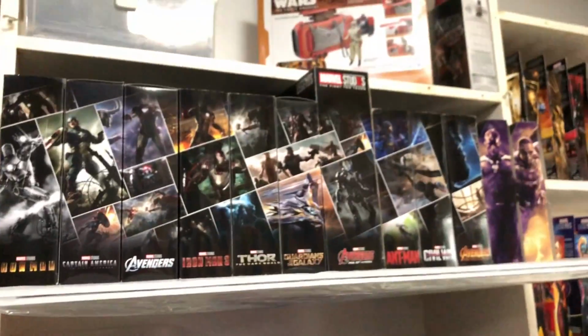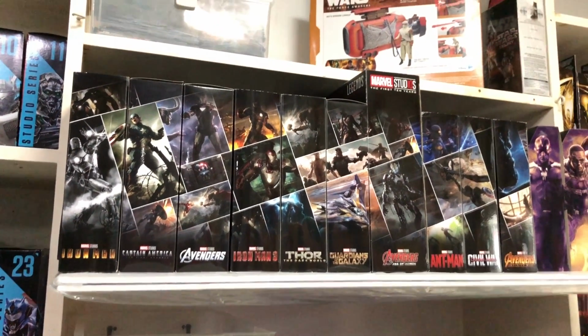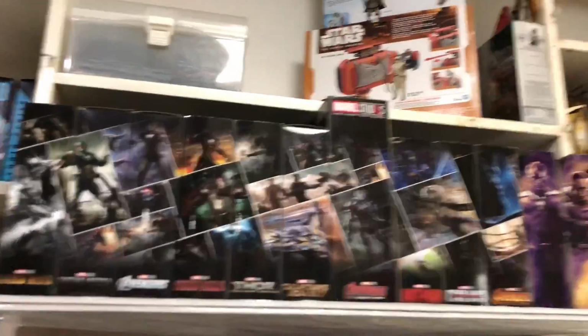The only one I'm missing that's numbered is number 0, which is the San Diego Comic Convention exclusive Red Skull with the Tesseract. The price of that thing has gone down.